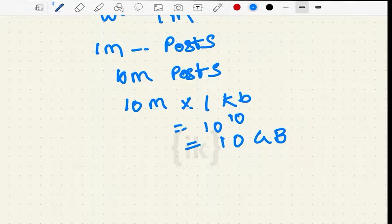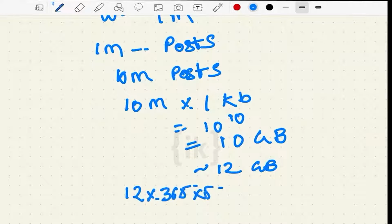But along with this, it's not just these characters. We have to store some metadata like who logged in, what is the user ID, and other details. So I'm assuming it's approximately 12 GB of data we have to store per day, and then that boils down to, so let's estimate for 5 years, that is 12 into 365 into 5, 60.